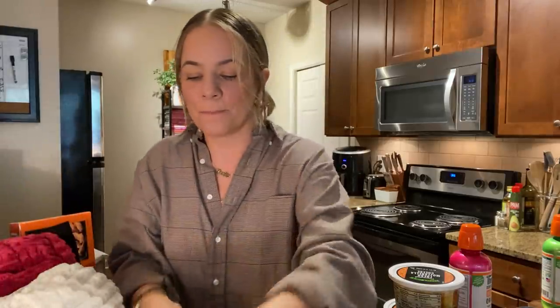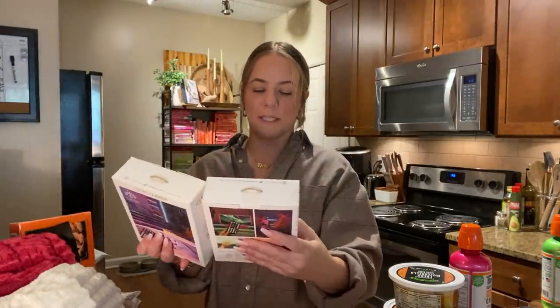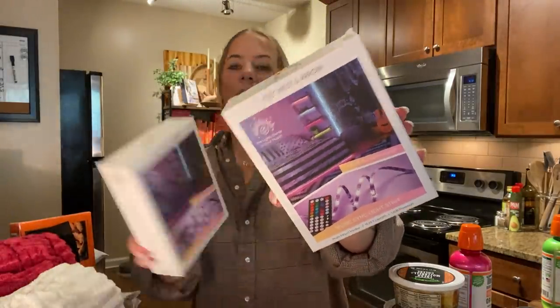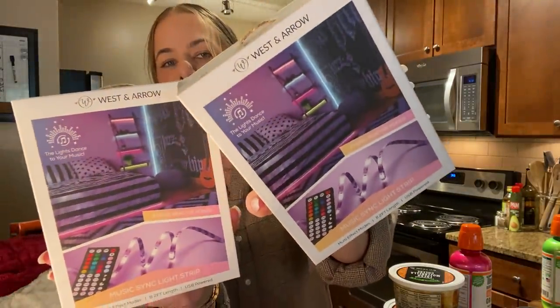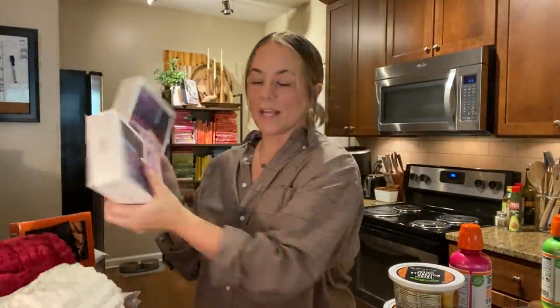Those are amazing. And then Kaya picked these out for her room. She wanted some more LED lights. They sync with your music. I think these were like $10. And we got her two boxes to go all around her room. But they sync with your music. And it has a little remote and everything. So I grabbed those for her.